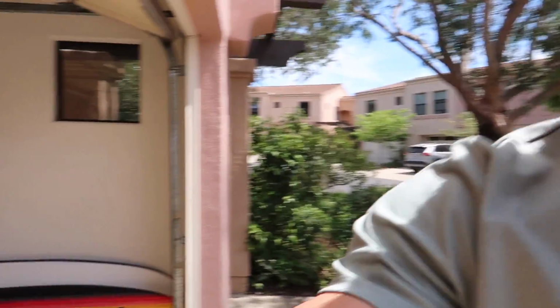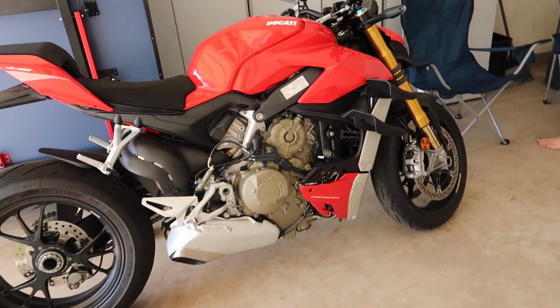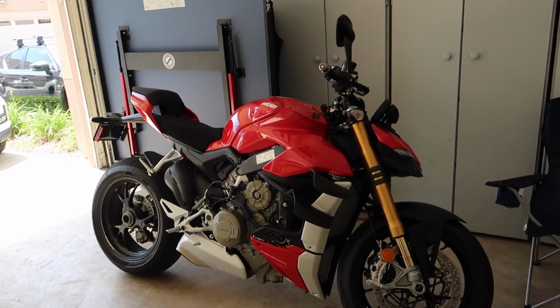Today we're going to be doing some more work on the S1000RR, continuing to put that bike back together. I would be bringing the Streetfighter, but unfortunately I had a little too much fun last night on Cinco de Mayo, and I am ridiculously hungover, so I don't want to be riding when I'm in that type of condition.